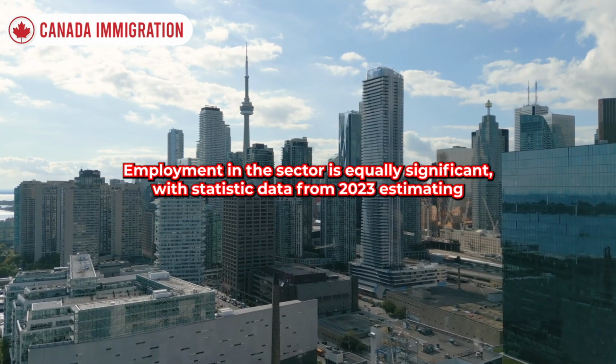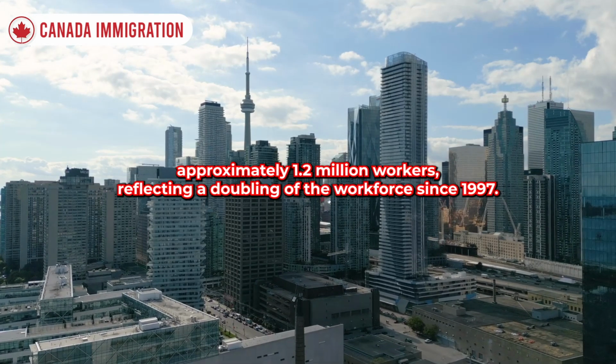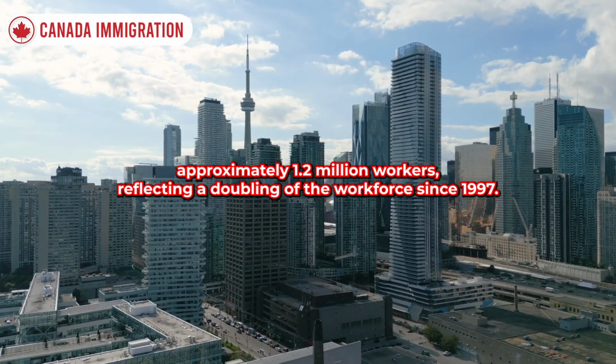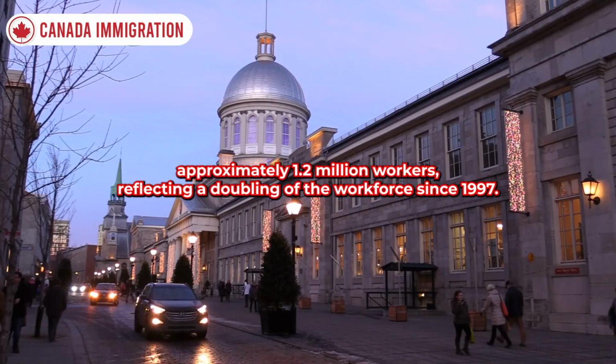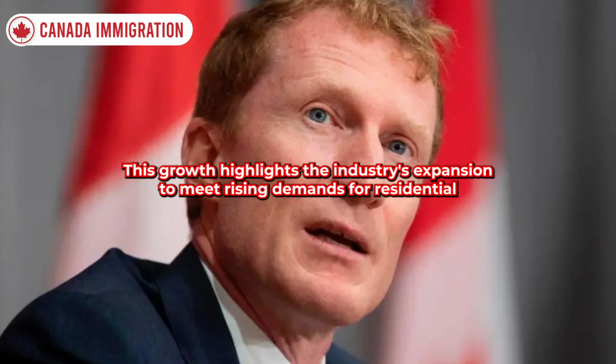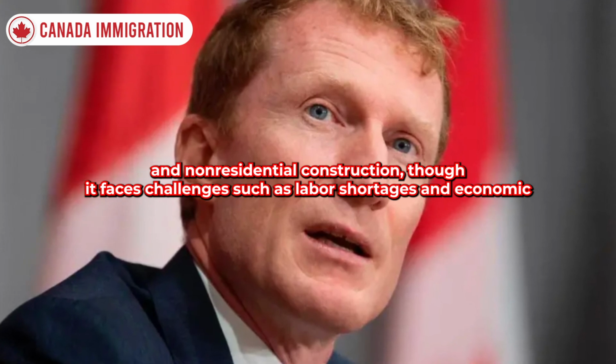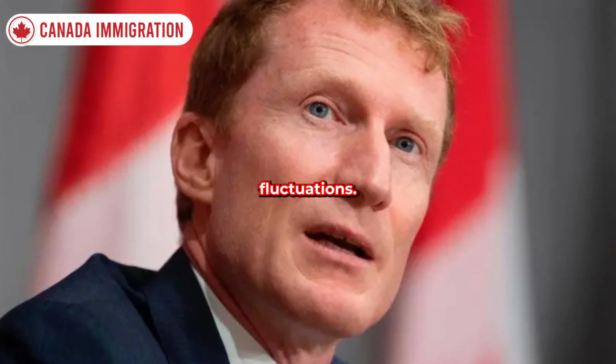Employment in the sector is equally significant, with statistics data from 2023 estimating approximately 1.2 million workers, reflecting a doubling of the workforce since 1997. This growth highlights the industry's expansion to meet rising demands for residential and non-residential construction, though it faces challenges such as labor shortages and economic fluctuations.